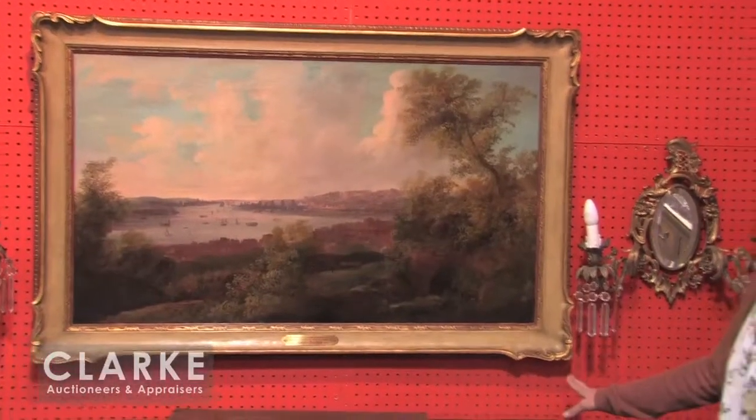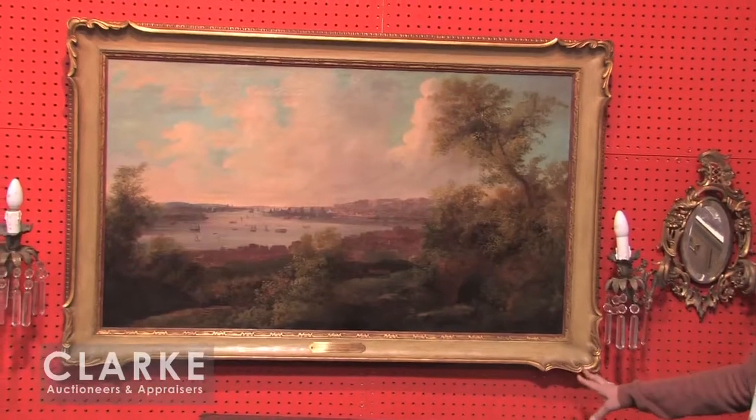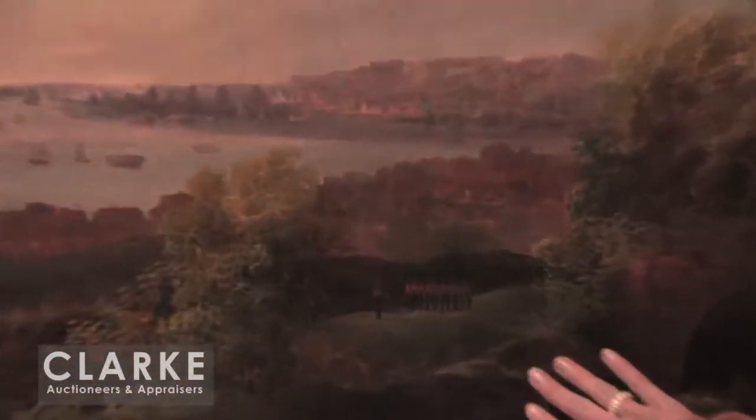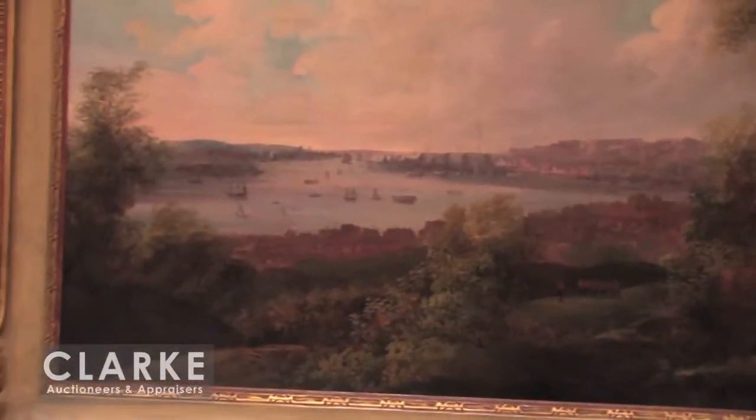This large landscape is by August Becker. He's a German painter, but this is actually a British scene. If you can get in close, you'll see the red coats here. There's a military scene going on. It's titled Chatham Ground Showing Docks and Fort Pitt-Hill, October 1845.